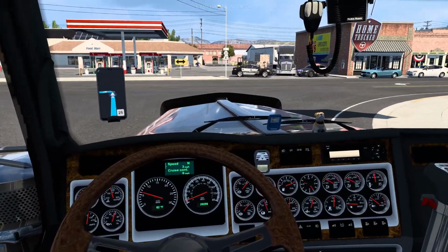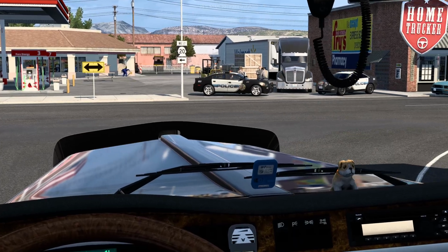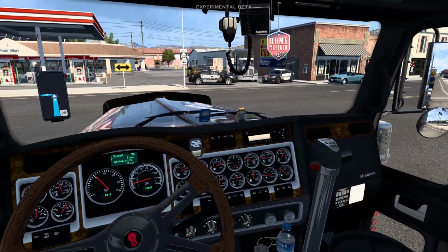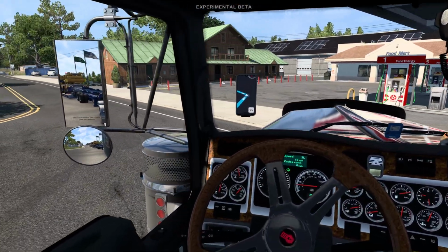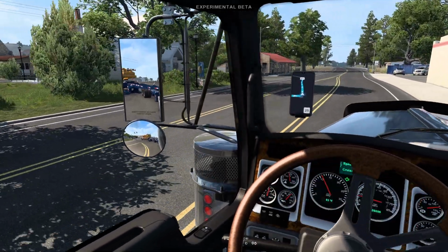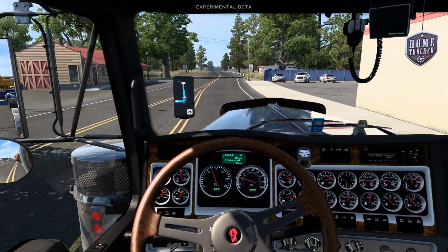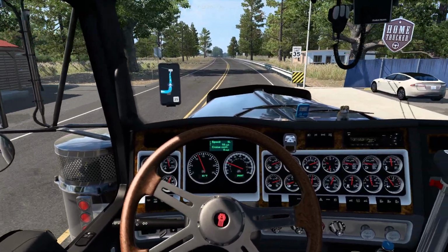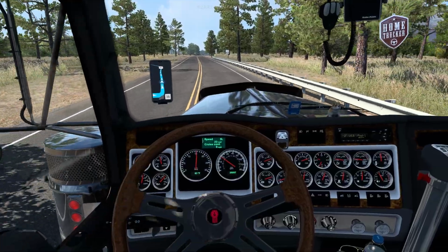Oh, what is that? Yikes. Looks like someone's getting scolded. Let me just double check that our cargo is still intact. Yes, there it is. No problem there. Should we turn on our beacons? I'm a bit hesitant because it will hurt the FPS, I think. But let's try for science.